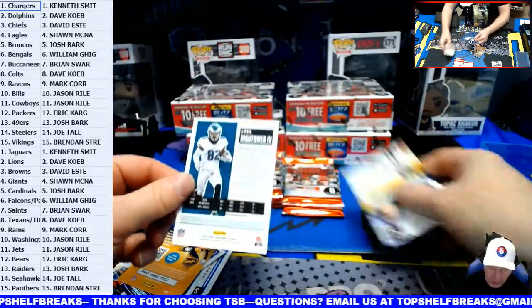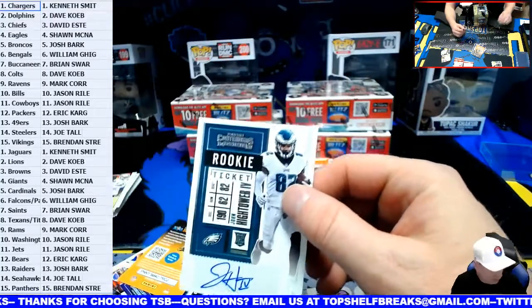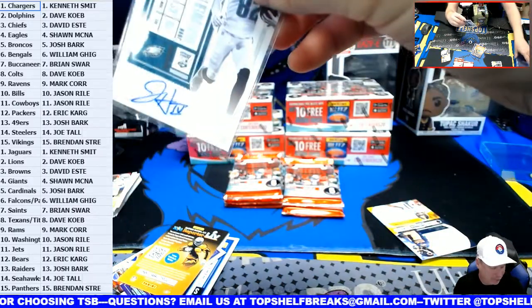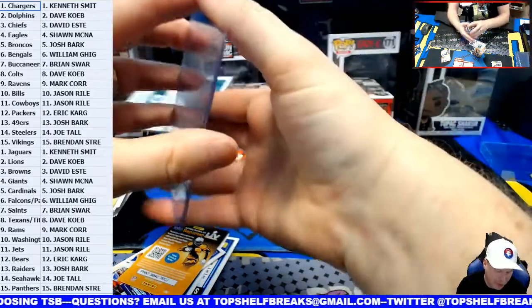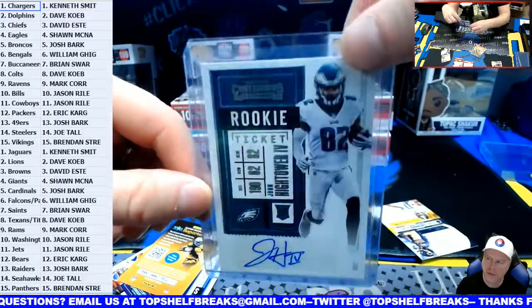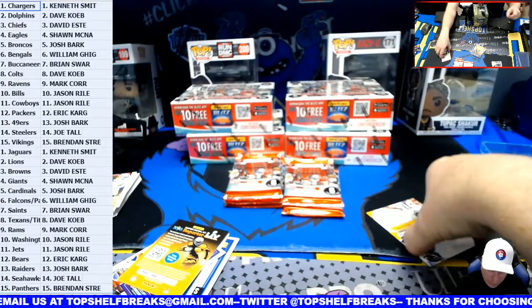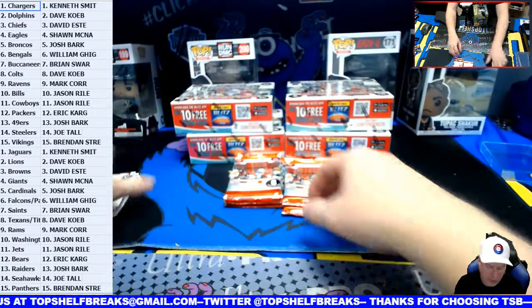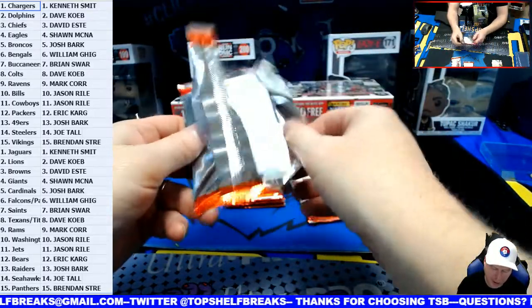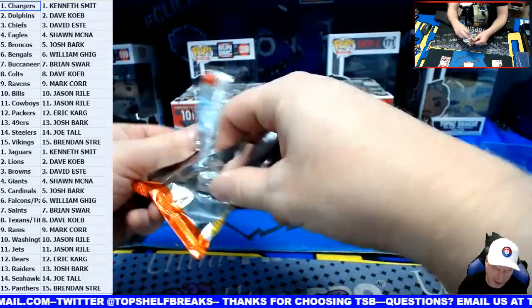Johnny Hightower is a Philadelphia Eagle. Sean O'Mac. Do they put golden tickets in this year's? The Eagles. Because I got a golden ticket. I got a golden ticket in my hand.